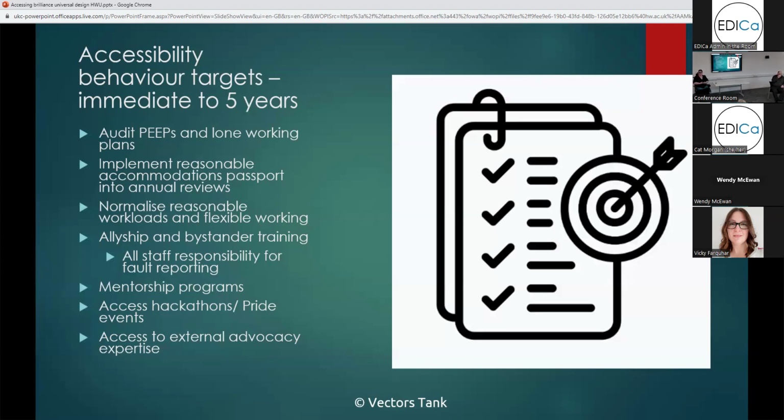We need to be starting to do things like audit your personal emergency evacuation plans. One of the more shocking pieces of data that we found in that survey was that only 20% of our people that found they needed a PEEP had one. So 38 people needed one, and these are very visible disabilities. That's significant mobility impairment, hearing impairment, or visual impairment. These are not hidden disabilities. These will impair your chances of getting out of the building in an appropriate time. And only 8 of the 38 people had a PEEP. Lots of reasons for that, but really shocking that that's that low.